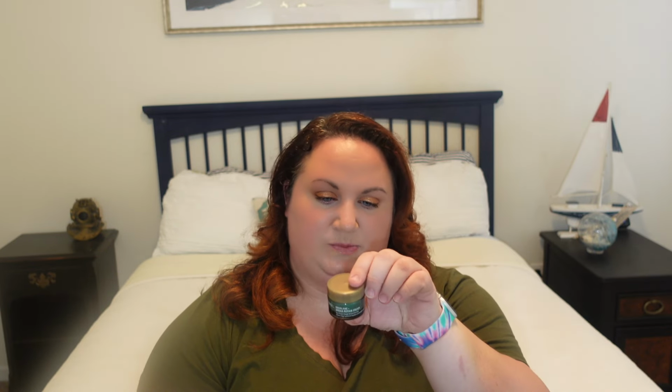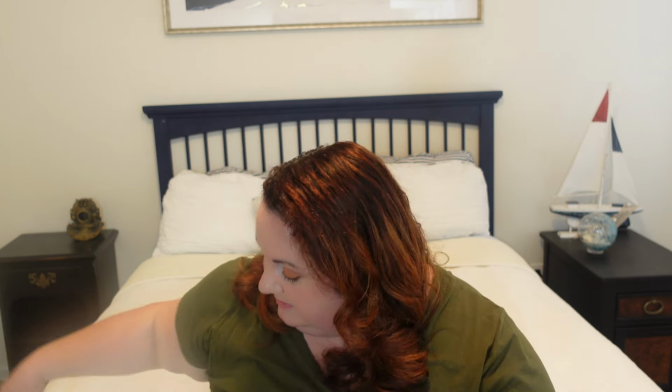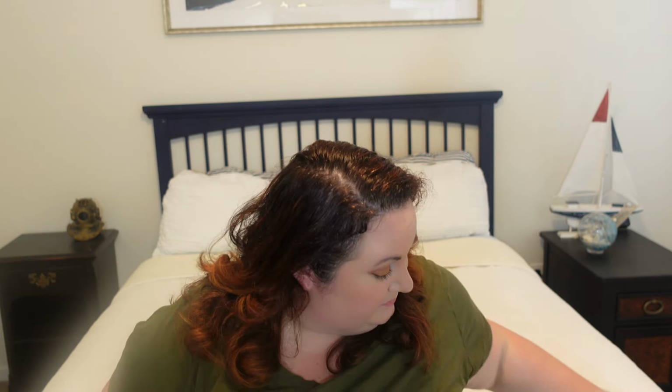So those are 2 little samples, but these are pretty diesel sample sizes. The face cream is 0.5 ounces and the eye cream is 0.1 fluid ounce. That's pretty good for a sample, especially for an expensive brand, because that one's an expensive brand. All right, where should we go next, you guys? All right, let's do this one.